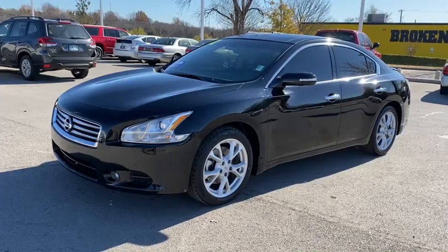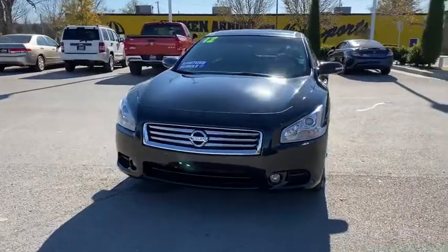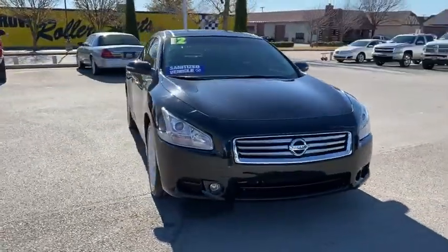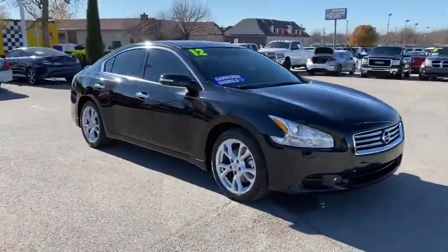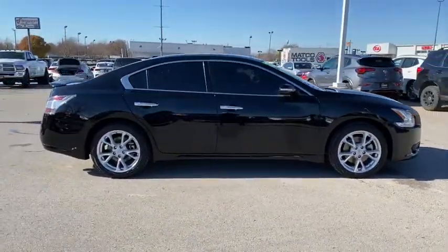Looking for your dream car? It could be the 2012 Nissan Maxima. With less than 70,000 miles on the odometer, this vehicle stands out from the rest. If you like the thrill of performance, you'll love this powerful Maxima.